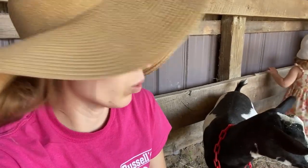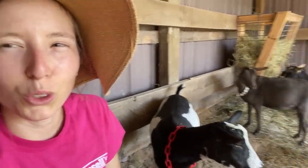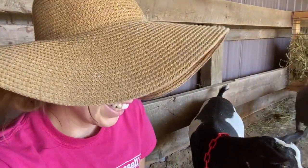I had fun with some friends, old and new. Just making sure Ellie's not torturing any goats here. So it was fun. I learned a lot, thinking a lot about breeding decisions.